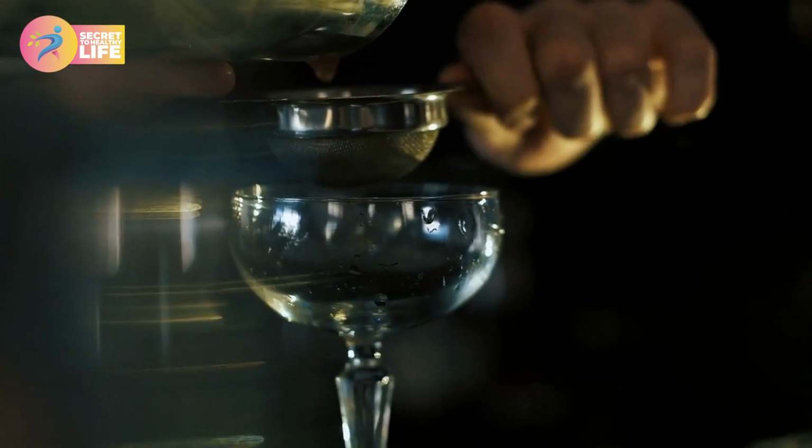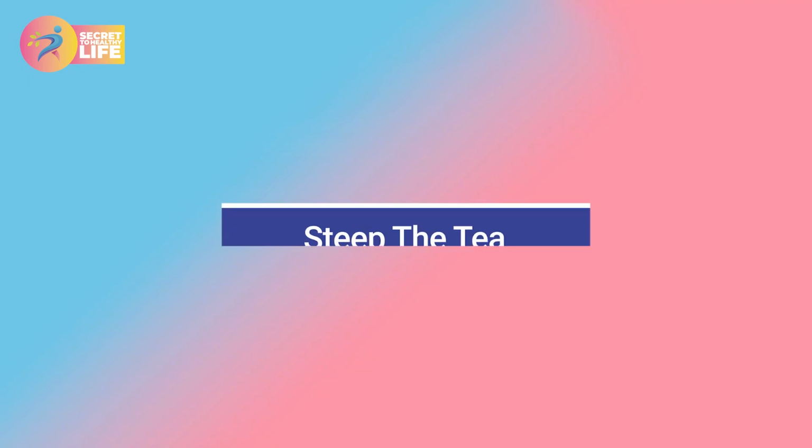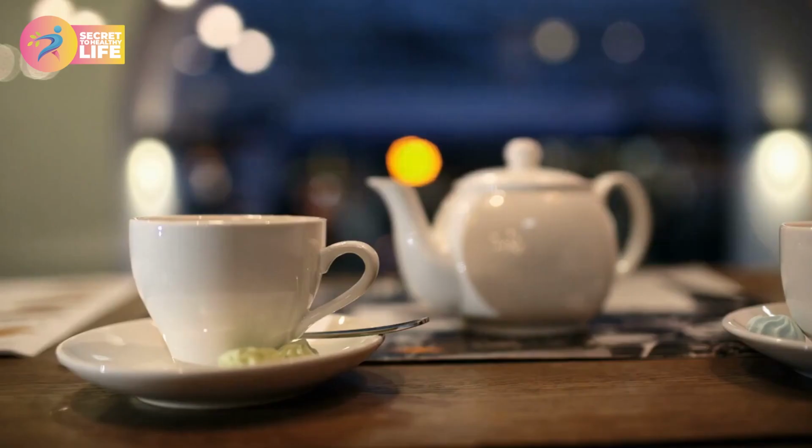If you are using a teapot, be sure to put the leaves in the strainer so that they do not end up in your cup. The fourth step is to steep the tea. Cover the pot or cup and let the tea steep for 3 to 5 minutes.